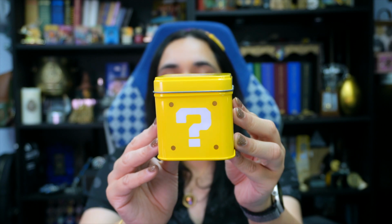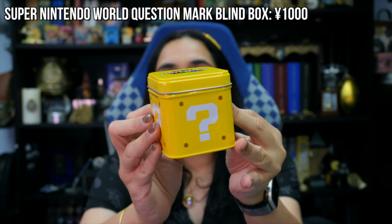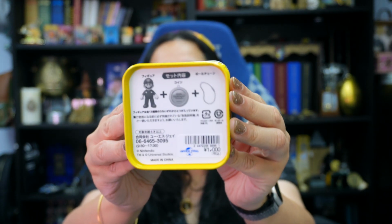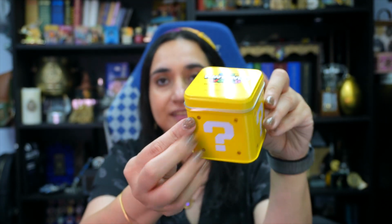I also got this little question mark tin box that says Super Nintendo World on the top. This one was for 8,000 yen. It's basically a blind box, and inside it's got a little figure and charm. So I actually gave away my charm because I mainly just wanted this tin box.